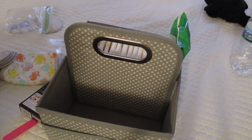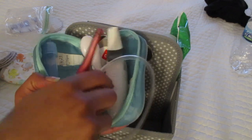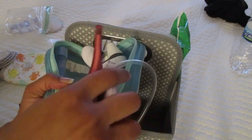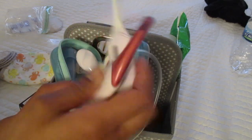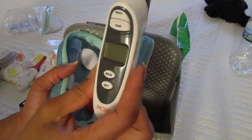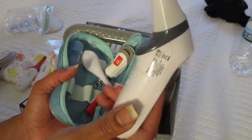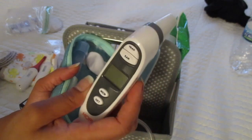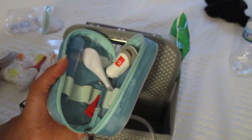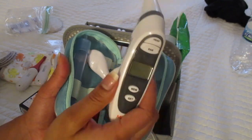On this side, I have this little case. This case holds quite a few things. I can take a couple of these thermometers out. Ray has gotten a little overboard with these thermometers with the kids being sick and everything. But we have this thermometer. I don't know who gave me this, but actually I bought this one. The one that someone gave us for a baby shower gift, I gave to my mom because she watches my kids. But this is a head and ear thermometer.